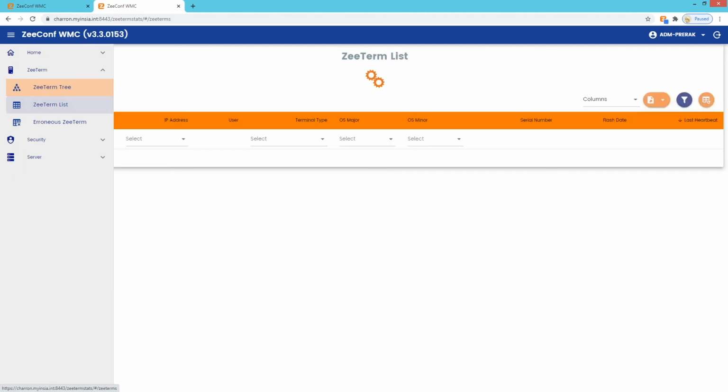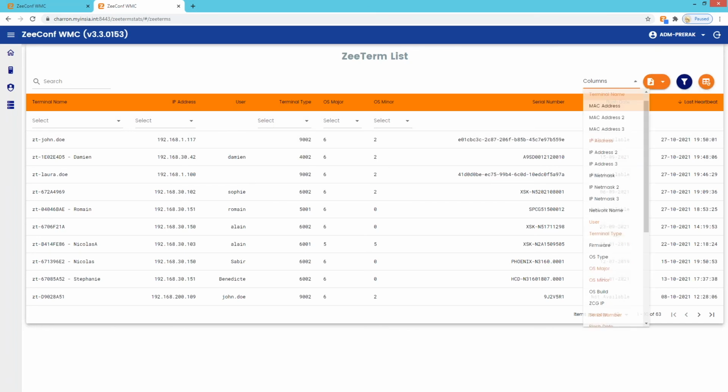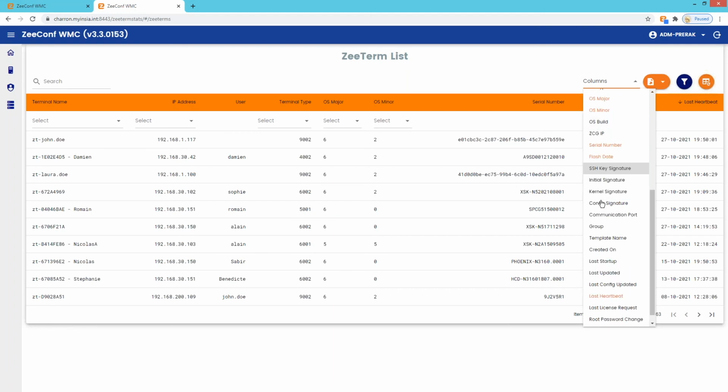Over here, again, is the same list of devices, but in tabular form, with a lot more information. We have many different columns with information related to a single device. If they have multiple IP addresses, you get that detail, and also certain timestamps, like when they were last seen, last updated, and last started. So much more detail about the device.